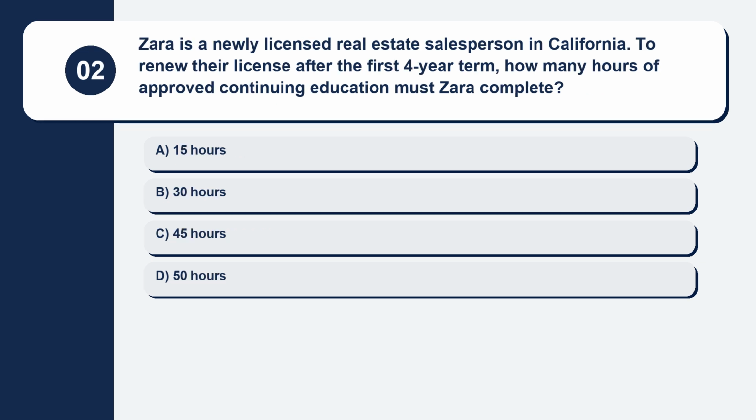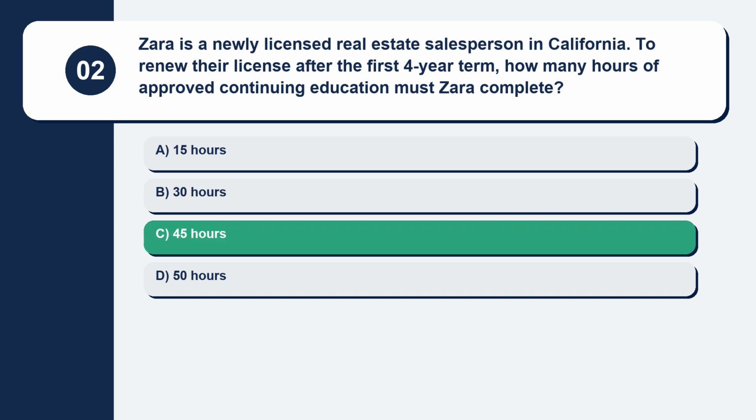Question 2. Zara is a newly licensed real estate salesperson in California. To renew their license after the first 4-year term, how many hours of approved continuing education must Zara complete? Here are your options. Option A, 15 hours. Option B, 30 hours. Option C, 45 hours. Option D, 50 hours. The correct answer is option C, 45 hours.